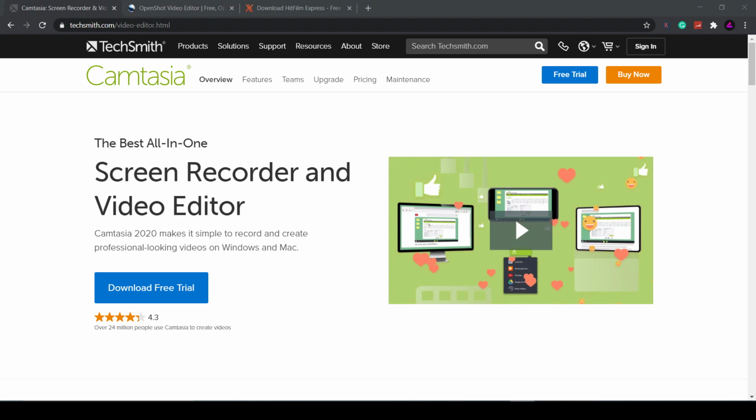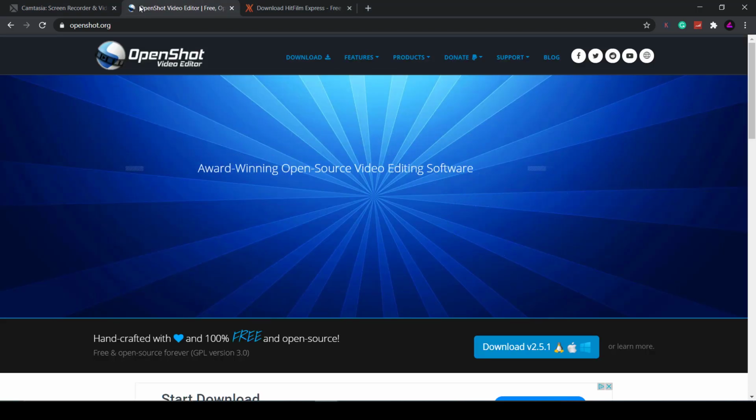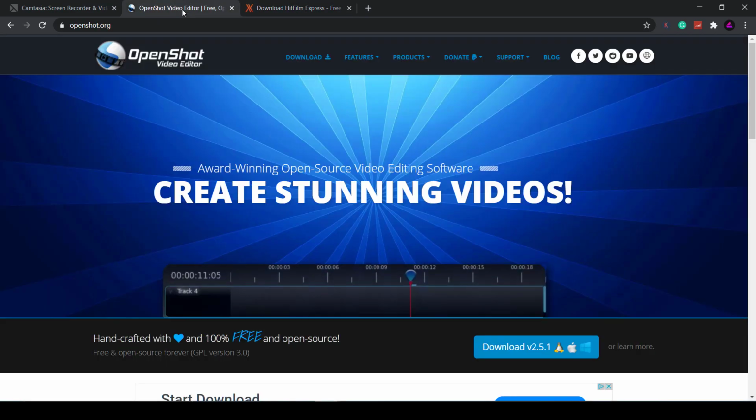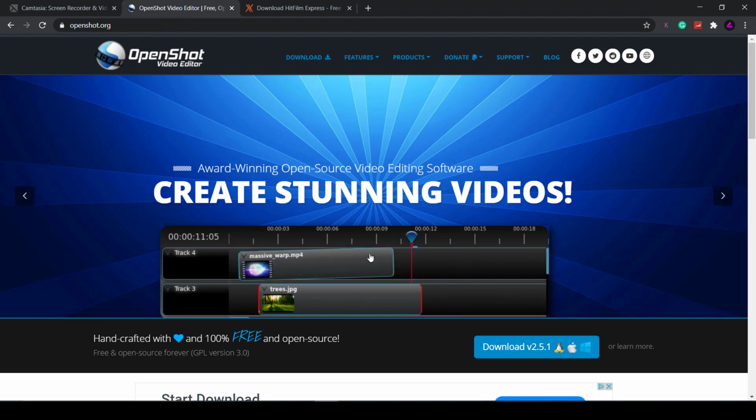If you don't want to spend any money, then there are some good free alternatives. One of them is OpenShot and the other is HitFilm Express. Ultimately, all video editors work in a similar way, so I'll show you how to do it in CAMTASIA and you'll get the idea. Essentially, you just need to import the media and place it on a timeline.